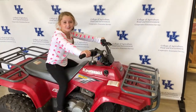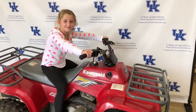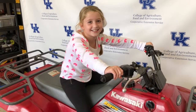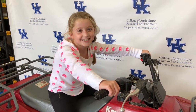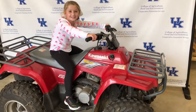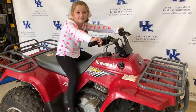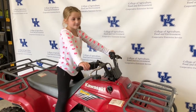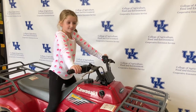We have another special guest here today to help demonstrate the improper fitting for this particular ATV. What's your name? Reese. Where do you go to school? Greenville Elementary. And what grade are you in, Reese? Second. Thank you, Reese, for helping us out today. So Reese is going to go through the same process that we just saw with Trace. Reese, if you could, stand up for me, please.